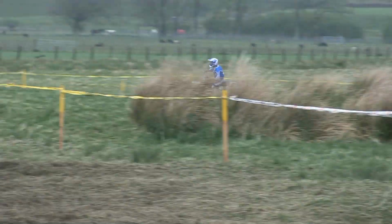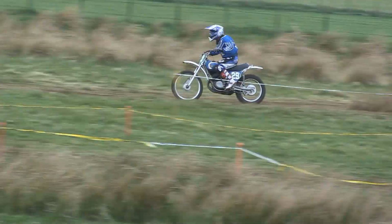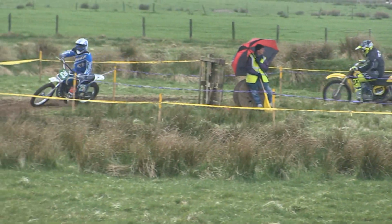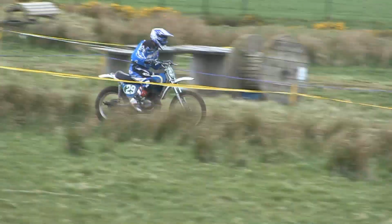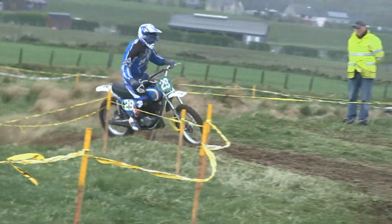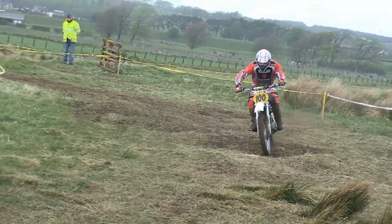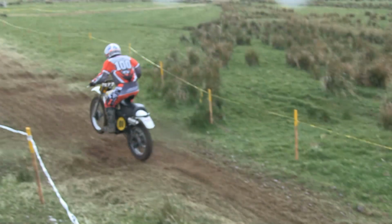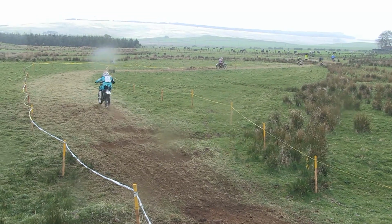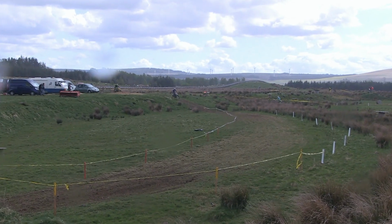And in the background you can just about hear the rain lashing down here at Bank Farm, but nevertheless we're looking at our race leader, number 29, Derek McCauley from Arbroath. Derek is very quick on these Spanish Bultaco machines. Second is still Archie Baird, number 180. Third is John Fleming, number 100 is Ian Robertson on his Can-Am machine. Leslie Calderwood just going through there on his big CCM bike.